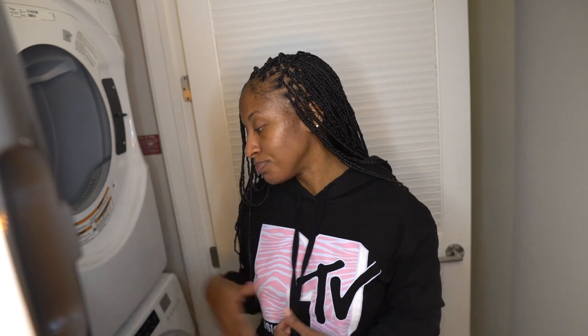I'm gonna smell these clothes. Y'all seen the suds. I know y'all seen the suds. They didn't come right away. I think it's because I should have just added it in the top portion, which is gonna push the detergent with the water. But I like putting my detergent in the wash. It just makes me feel a little better. You know what I mean?